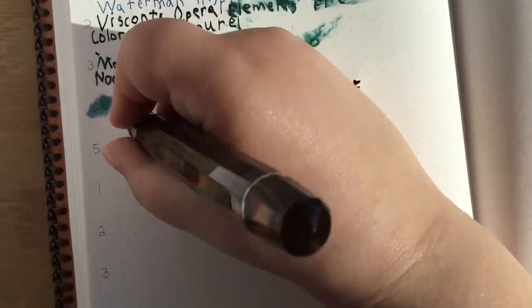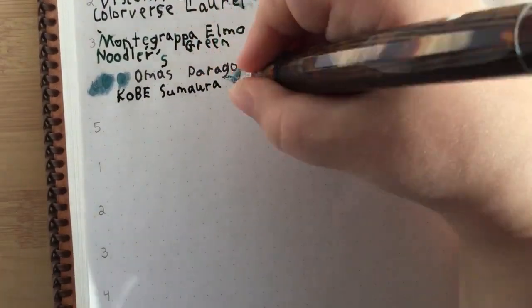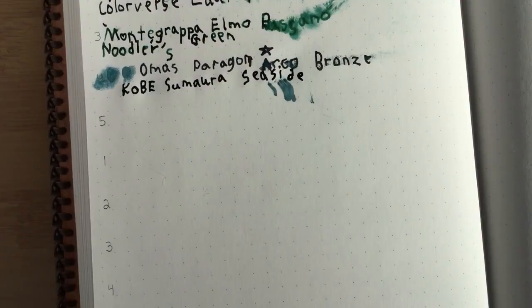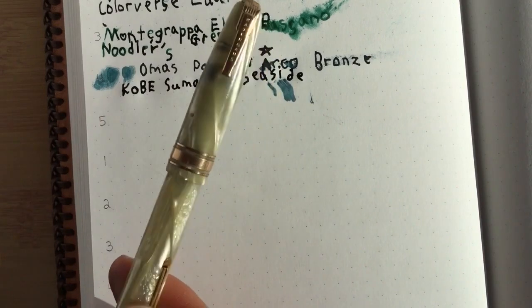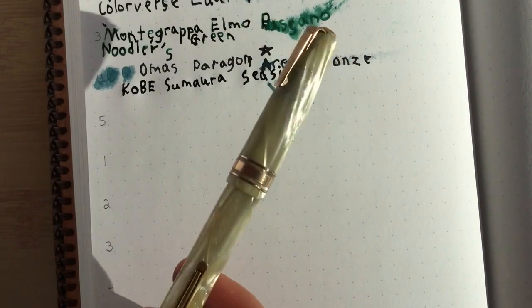And the ink that we have in this pen is Kobe Suma Ura Seaside. So Eve is not really used to using a flex pen, so it can be a little tricky. Yeah. All right, and Eve's last choice is a Waterman nurse's pen in Ivory Celluloid.